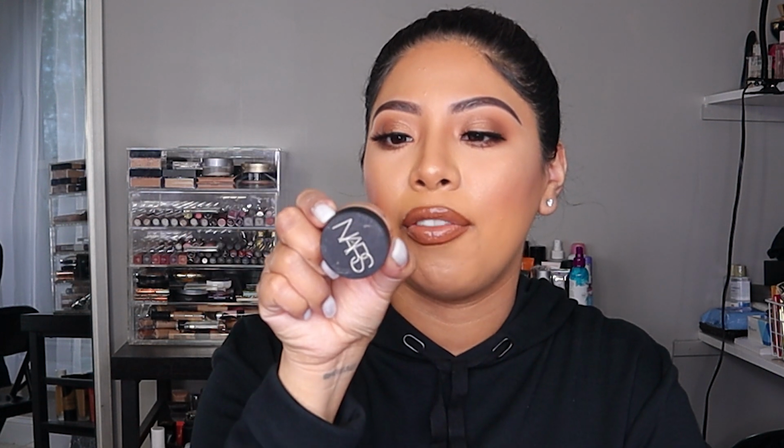The next one is the Nars Soft Matte Complete Concealer. I am in the color Gingerly, and I really love this concealer. You can put it under your eyes. It does come in the pot, but it's not as thick. And you can also use it to clean up your brows.